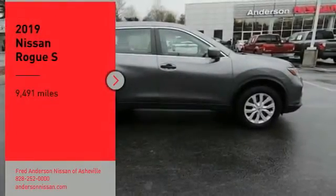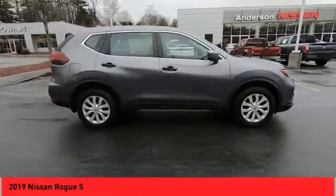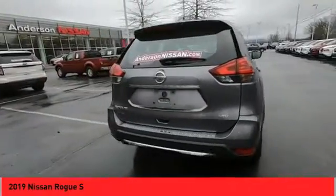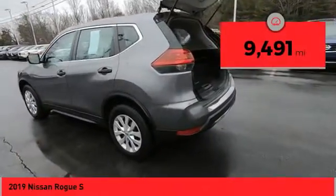We are pleased to show you the 2019 Rogue. The stylish Rogue gets 27 miles per gallon and still boasts nearly 58 cubic feet of cargo space. With a 5-star side impact safety rating and confident handling, the Rogue is more than you expect and everything you deserve. This vehicle has less than 10,000 miles.